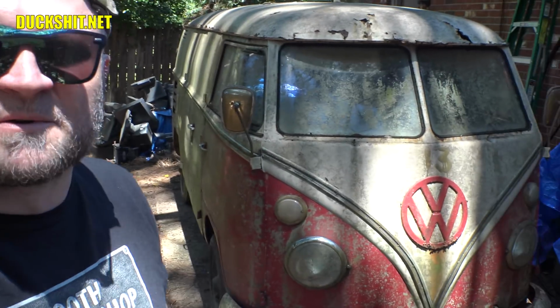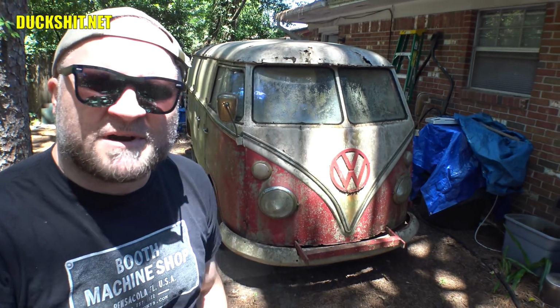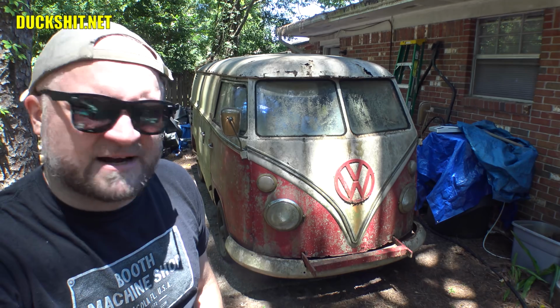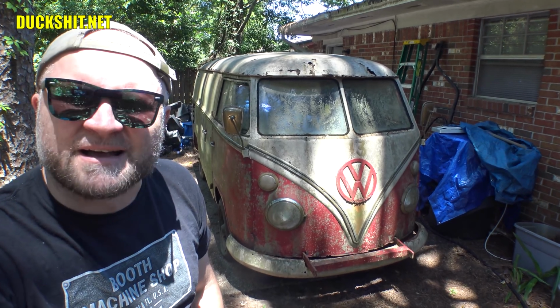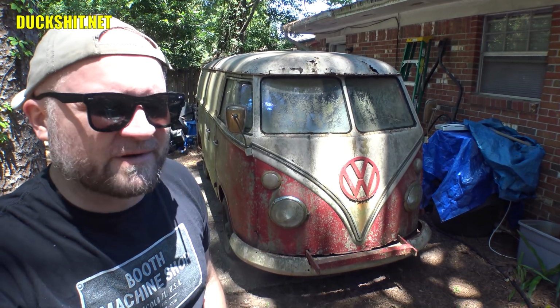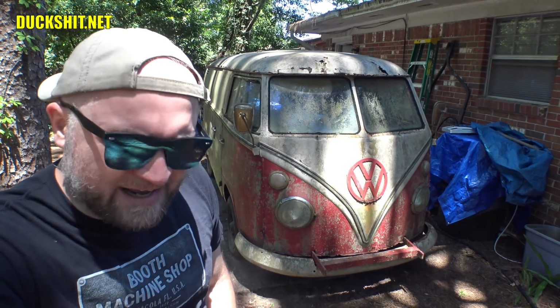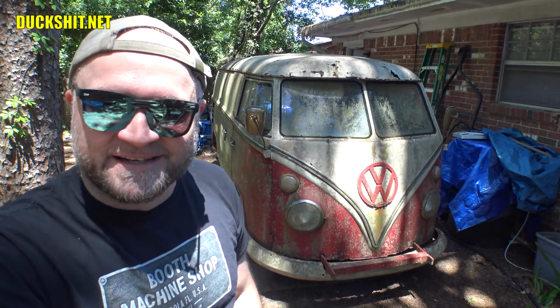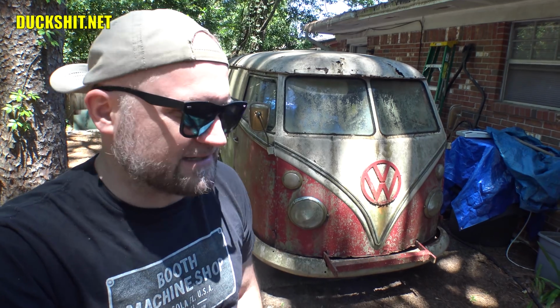So anyways, that's the story. You guys know I managed to get the bus home. Looking at it, it's definitely got a lot more rust problems than I thought. I'm going to have another walk around it and look a little more closely, because I'm discovering today that there are more problems, so there'll be another video on this coming up in the very near future. This thing has a lot of rust in some really odd places.